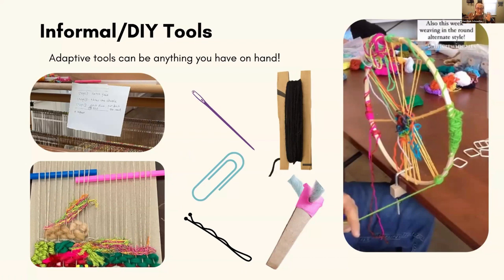One person said, I think I can weave independently, but I just need a reminder of the steps. And so an example of a tool is this: we wrote down the steps, put it up, and let them have at it.